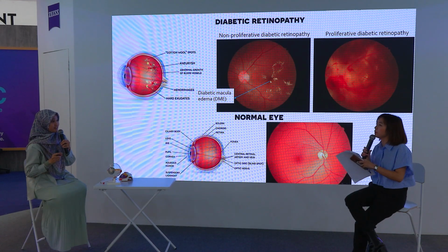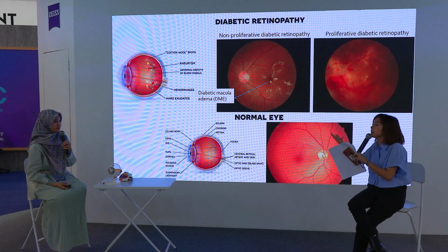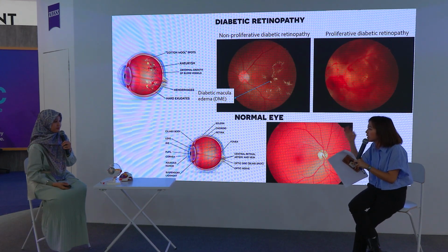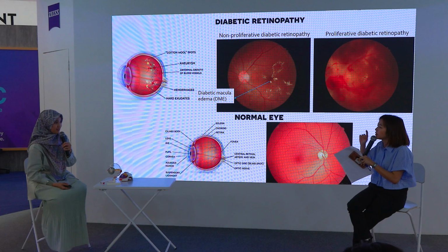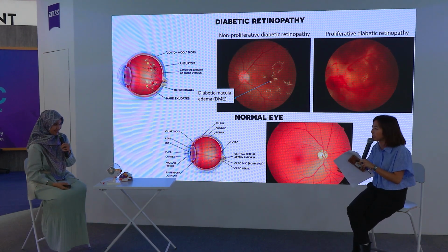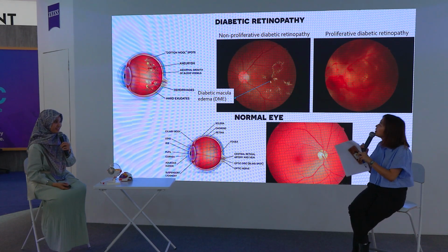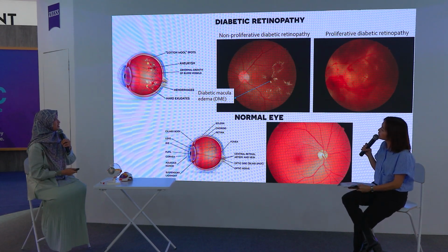Yes, sebab walaupun I dah screen untuk this year, maybe the next year, kita pun tak tahu mungkin dia jadi serious ke, lebih banyak blood vessel ke. Yes. So kita kena buat regular screening. That is very important. It's like kita buat health check every year kan. Yes. Alright.